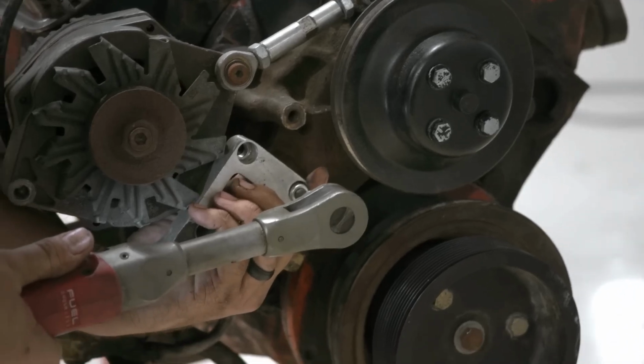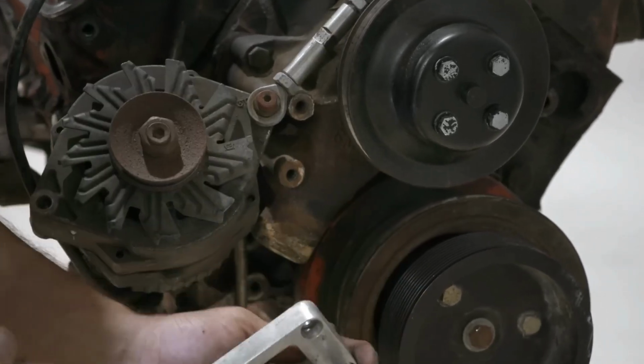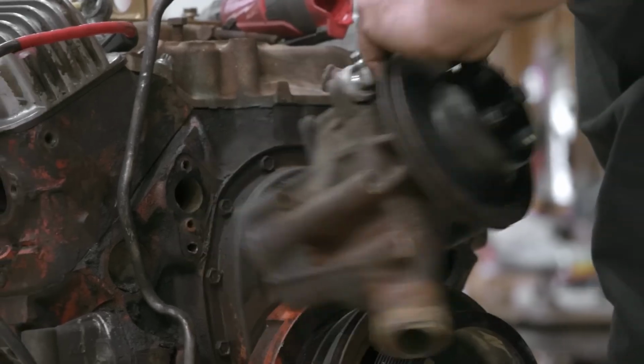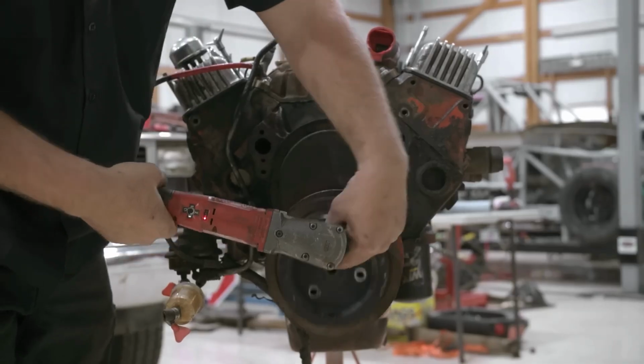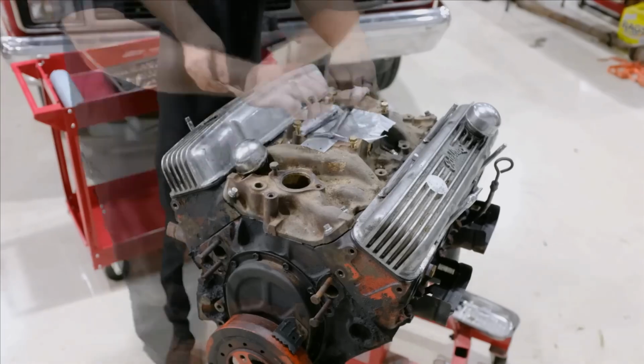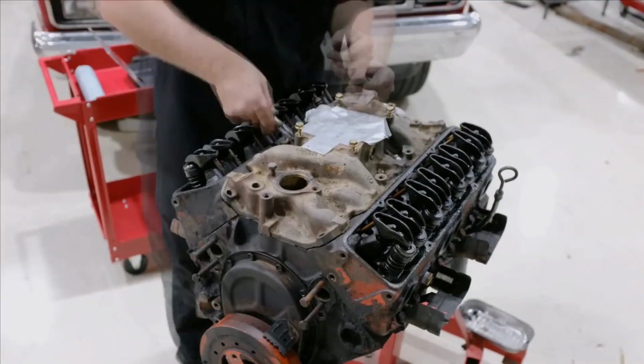So we're doing what you never hear of. We're small block swapping a big block. This is a small block 400 we have laying around. So I'm gonna start just disassembling this, make sure we can even rebuild this. I'm gonna take the front accessories off, the valve covers, get the upper valve train off, the intake, the heads.